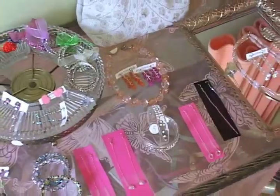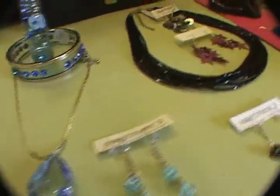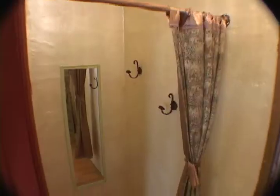This is more the mid-price jewelry here. Here you'll find bracelets, earrings, rings. This is the closet. There's new and vintage clothing intermixed back here. Also more accessories, shoes, bags, and purses. If you need to try something on, this is the changing area. Used to be a closet, and now is the changing room. This used to be the kitchen. Now it's the backstock area.